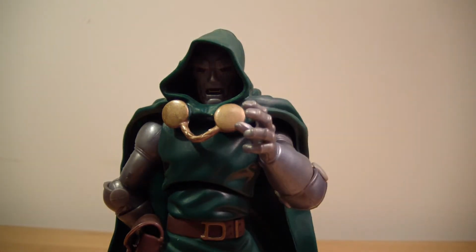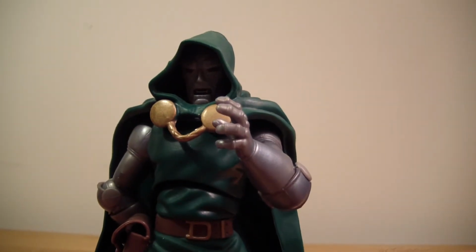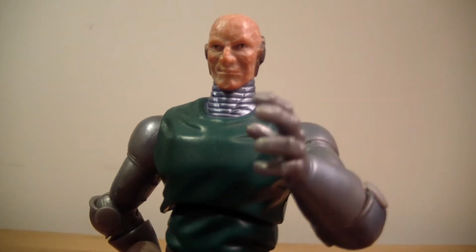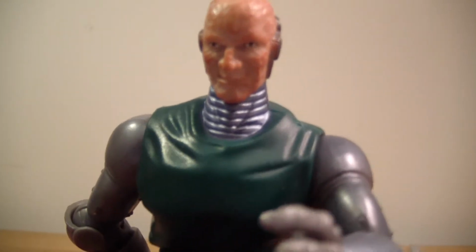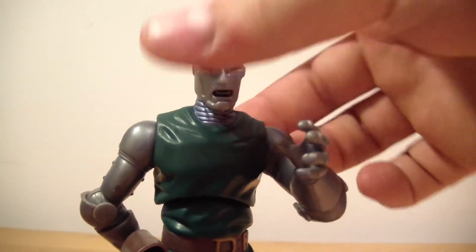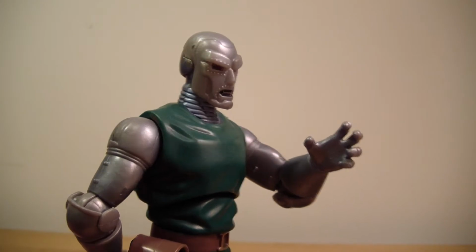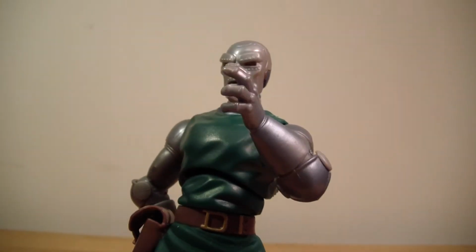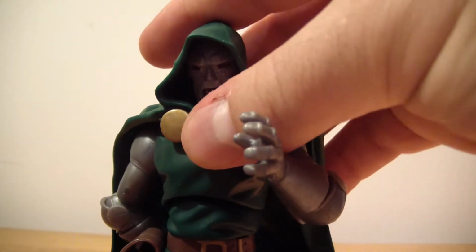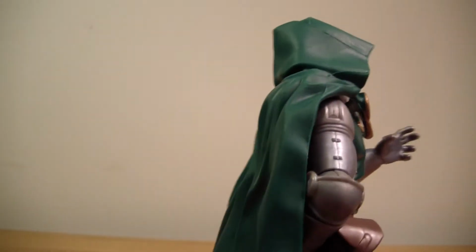I think he surpasses his Toy Biz counterpart in pretty much every way, especially looks. Underneath the mask, even though he's got this kind of Freddy Krueger face, like, I'm gonna hunt you in your dreams, I'm gonna find you. But he looks great. The helmet doesn't look too big, and it fits his body nicely, and I like the way the cape sits on him very nicely. And yeah, he's my number 10. Really liking this figure. Definitely pretty sweet.